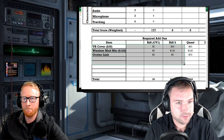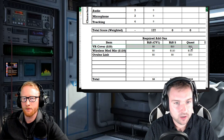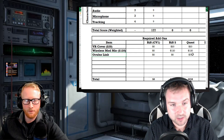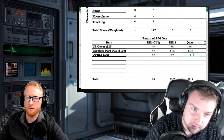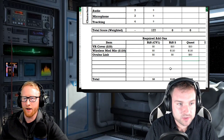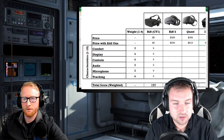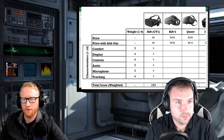See, this is not a full list of required add-ons, and the VR cover I probably should have left out because that's just a must for everything. But yeah, Oculus Link, you see that over there for the Quest. That's actually 80, I think. I got to change that. So once you start adding these prices up with these add-ons that you need, the Index is starting to look like it's really not that big of a jump.